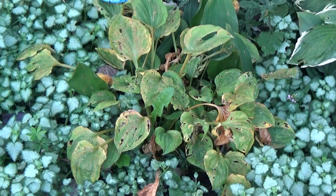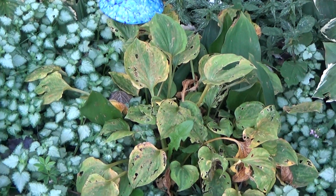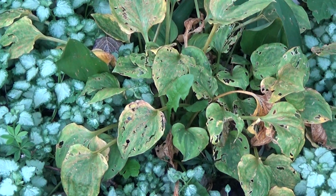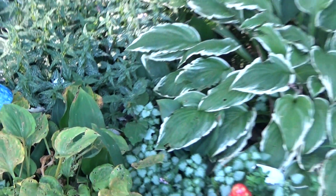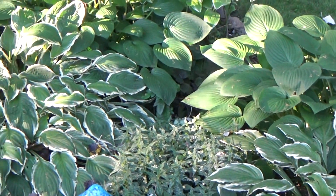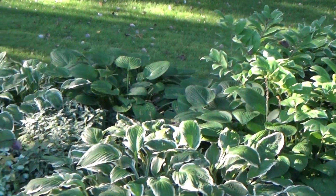Hostas are looking a little tough. This one always seems to really get bad looking towards the end. Not just the holes, but the color too. But this garden has excellent drainage, so maybe it's just a little too dry for some of them. The Solomon's seal definitely doesn't seem to mind.